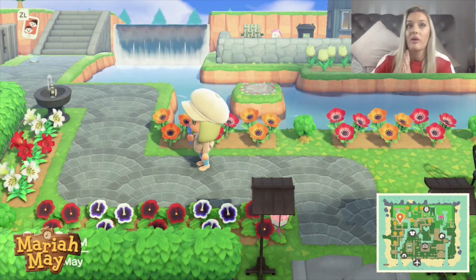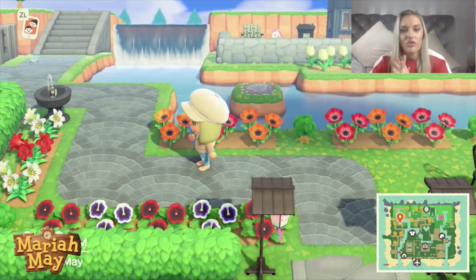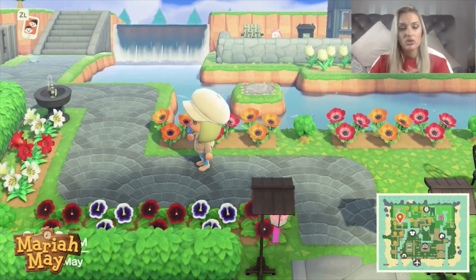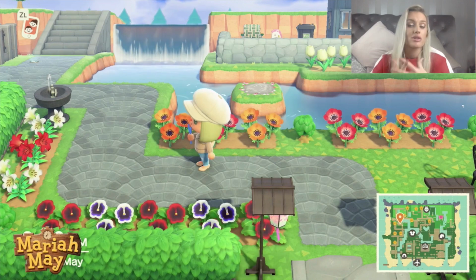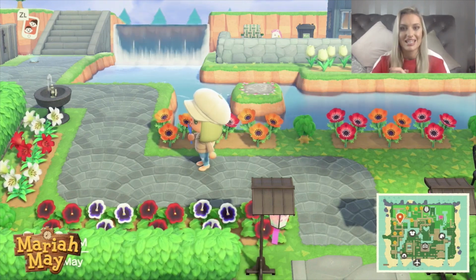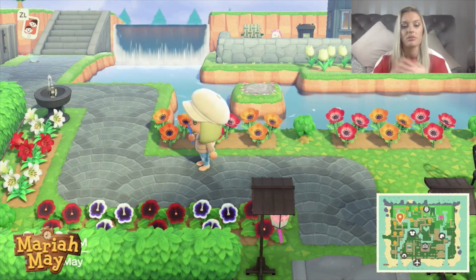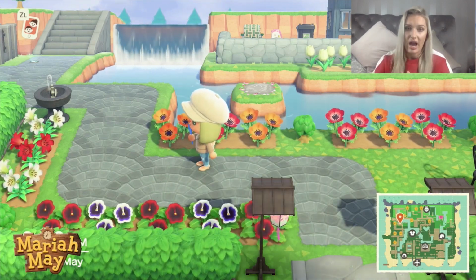So all in all, I'm extremely happy with the addition of the bushes and the hedges. For someone like me, I want my island to look natural, I want it to look beautiful, I want it to look like an island, you know, I don't want it to look like a city. So as much as I want things to be organised and sectioned, I didn't want it to be completely fenced off because I tried it and I wasn't very happy with it.